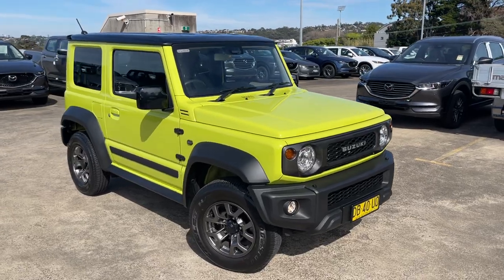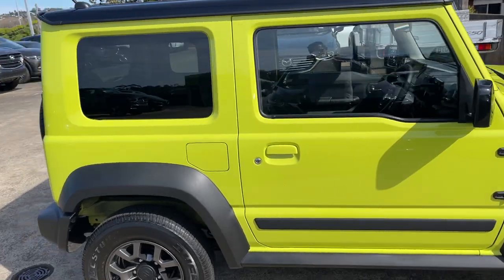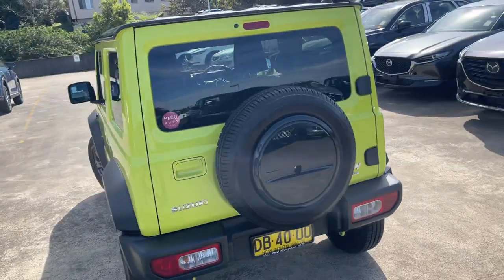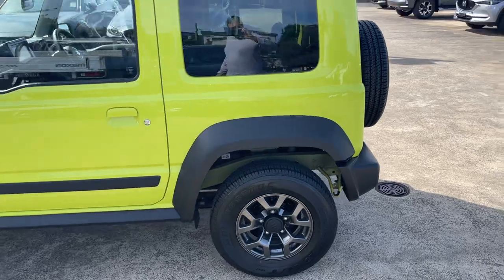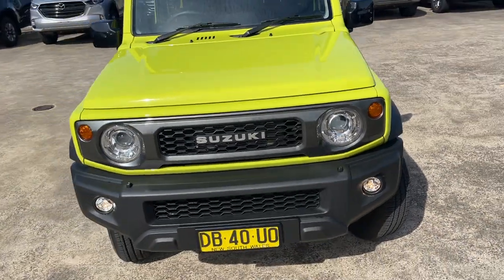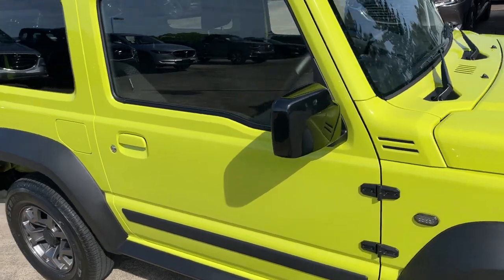Okay, so we've got a 2020 Suzuki Jimny GLX automatic all-wheel drive wagon in a nice sort of lime green yellow. It's the AllGrip, travelled 7,000 Ks. Nice set of alloy wheels, immaculate condition as you'd expect. Little upgraded grille there, and just a beautiful car. Let's take a look at the interior.